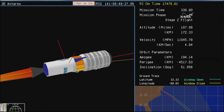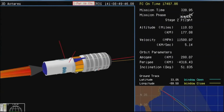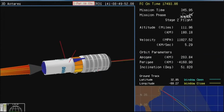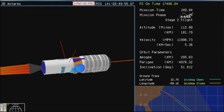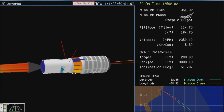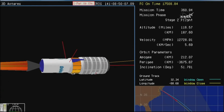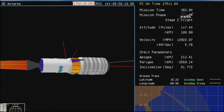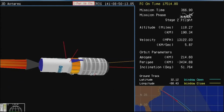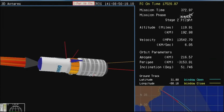Power systems remain good. Stage 2 TVC is nominal. Power is nominal. We're approximately halfway through the stage 2 burn at this point. Avionics systems remain healthy. Stage 2 TVC is nominal. So just about 1 minute left on the second stage firing. All systems are performing well at this point.